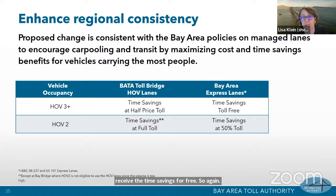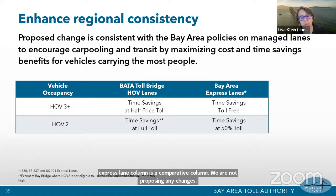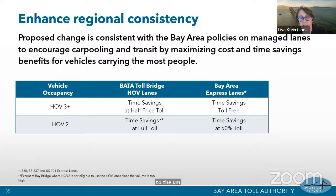We are not proposing any changes to the carpool rates for express lanes or the carpool usage for express lanes. This is just a slightly oversimplified representation that reflects, again, Interstate 880, 237, and US 101 as they are today.